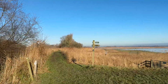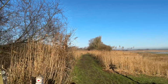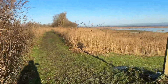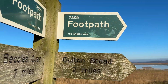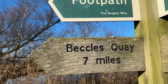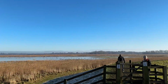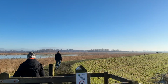I'll just show you the signs so you know where you're going. Footpath sign there. Oulton Broad 2 miles. If you were to walk along the river to Beccles, that's 7 miles, that is. But obviously we're not, we're off to Oulton Broad. So through your gate and follow the banked path.